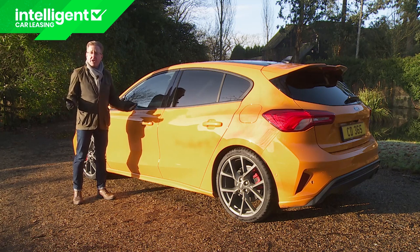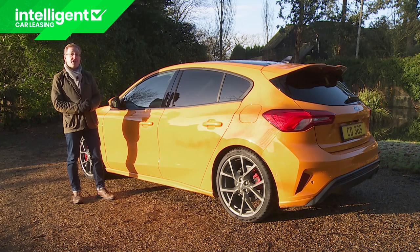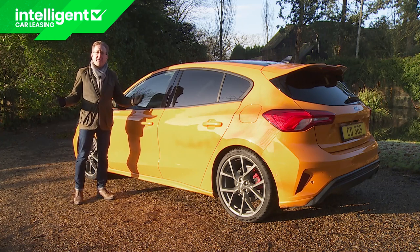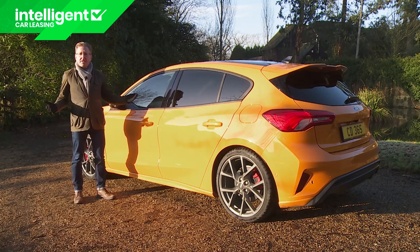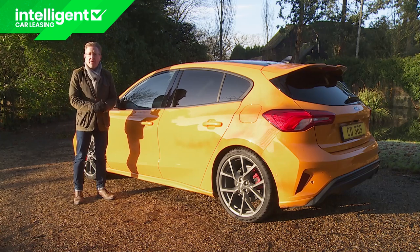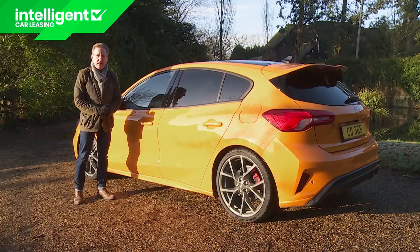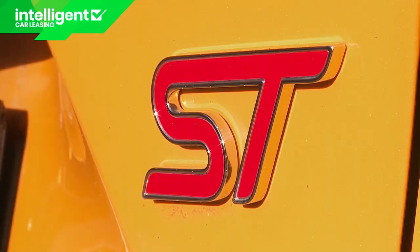Unless you specify this car in solid race red, you're going to need to be paying your Ford dealer extra for your choice of colour. Appallingly, even solid frozen white costs £250 extra. Beyond that, there's a single premium body colour, Agate Black, and four exclusive body shades, Magnetic, Ruby Red, Classic Ford Performance Blue, and, as in this case, the emotive Orange Fury.